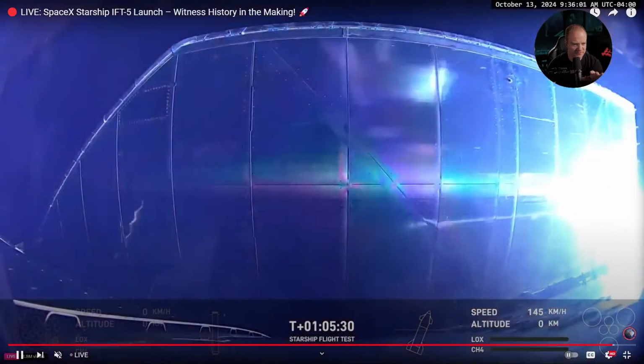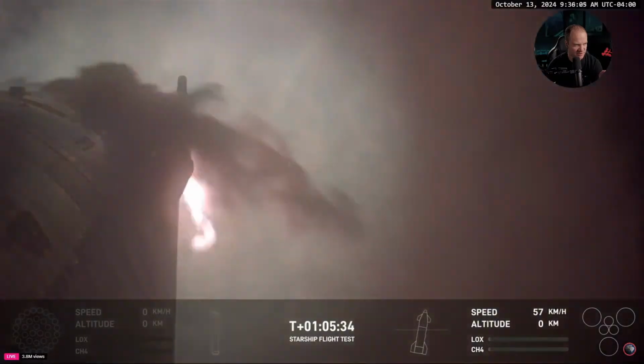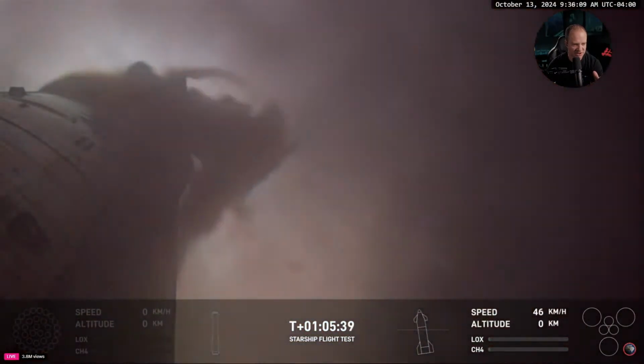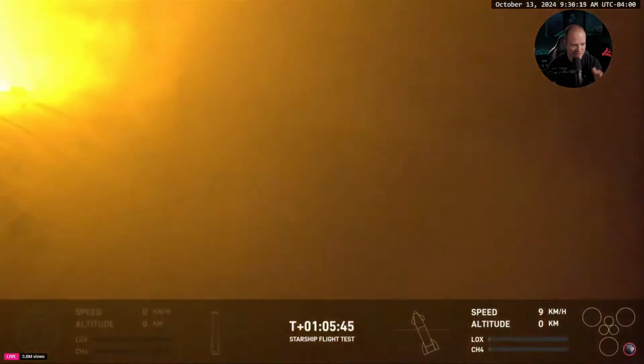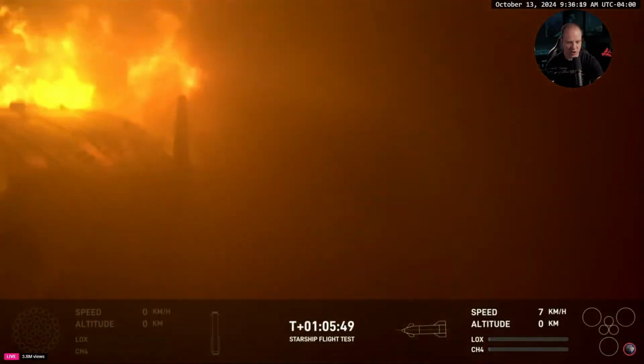So a couple people were confused. There was an explosion at the end. That's kind of on purpose. The mission really is to do this soft splashdown, touch the water, engine cut off, and then the mission's over. At that point, the ship tips over, and that's when it blew up. So it is landed. Mission's over at this point.